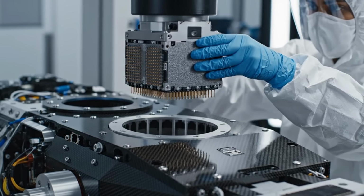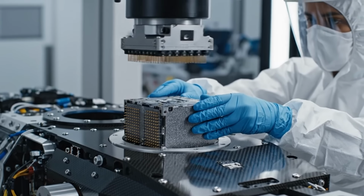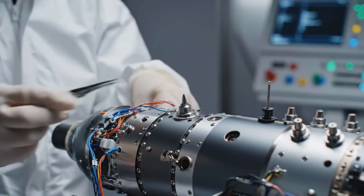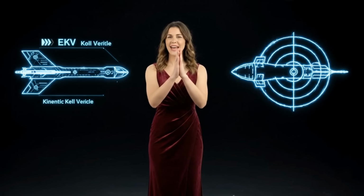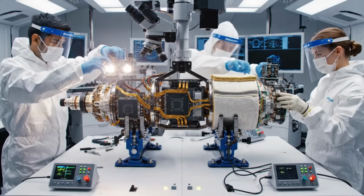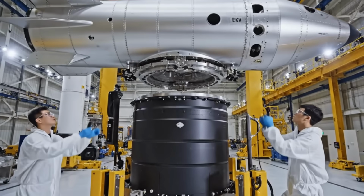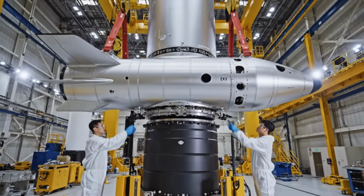Its brain, a radiation-hardened computer plotting an intercept course in milliseconds. And its muscles, small, powerful thrusters making precise last-second adjustments. The concept is hit to kill. The kinetic energy of the collision, at 10 kilometers per second, vaporizes the target. Unlike the satellites, each kill vehicle is a hand-built machine, assembled with the precision of a Swiss watch. The fist meets the arm. The kill vehicle is mated with its booster rocket, creating a complete interceptor.